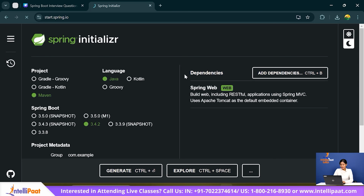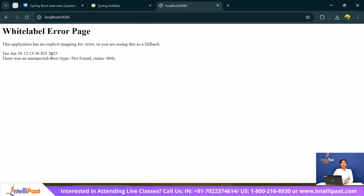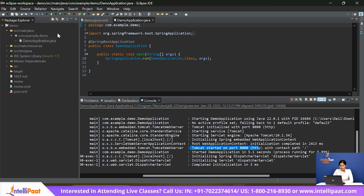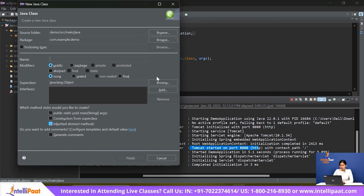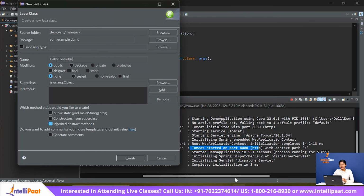Okay, now let's try to access localhost 8080, and there is no application mapping for this particular route. How do we do that? Let's fix that first. So we need to create a new file, a new class. Let's just call it hello controller. So the problem that's happening here is whenever we're hosting this website, we haven't specified what to display to the user, and that is why we're getting this default white label error page, which will be common in every other Spring Boot application. So what you can do is configure that path.